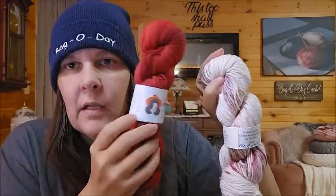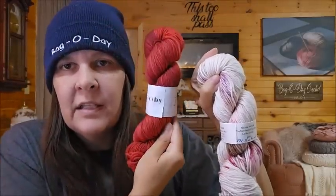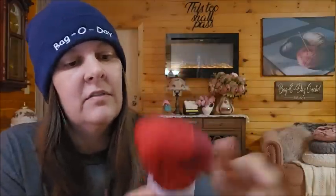And then we got Tango. I like that red. I love a good red. Red is an extremely attractive color. It's very, very beautiful. I love a good dark blood red or a brick red. That's very pretty right there.